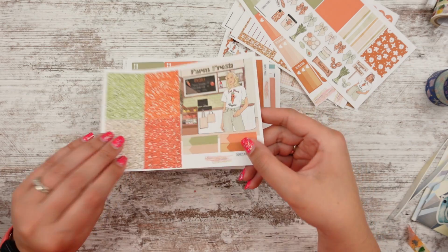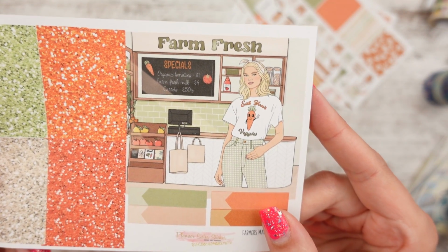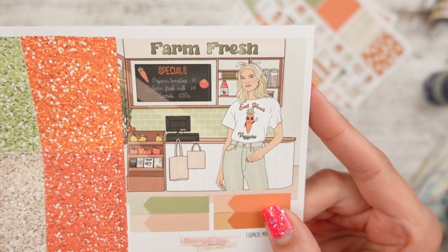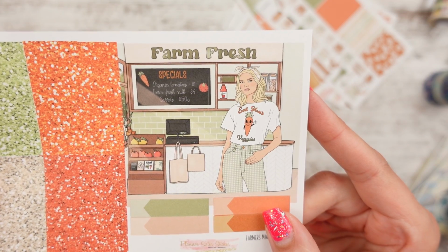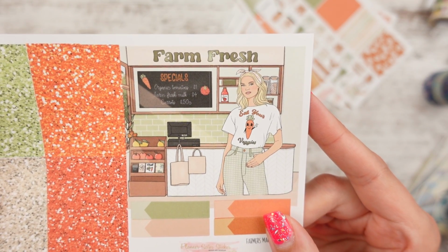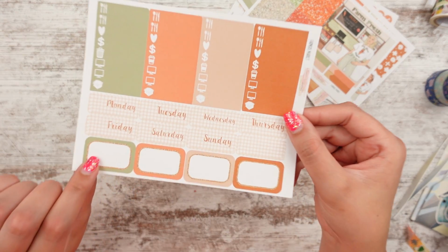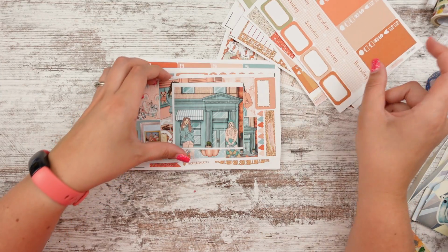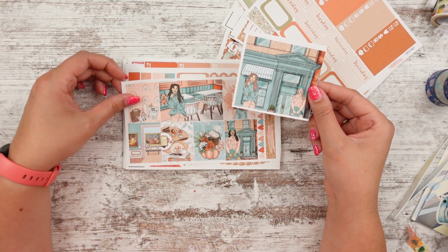Okay. And then you have this girl in front of the farmer's market. So here you can read the sign. And it says organic tomatoes, $1. Yeah, right. Farm fresh milk, $4. That might be about right for where I live. Carrots are 50 cents. That's cute. Love that. And then you have your tones of the glitter. Oh, look at, they did the plaid for the date covers. Oh, I like that.